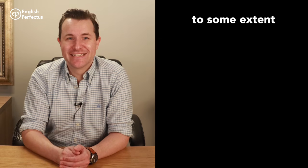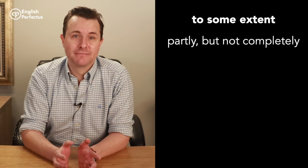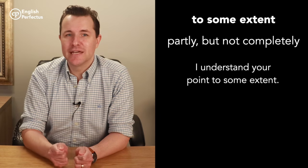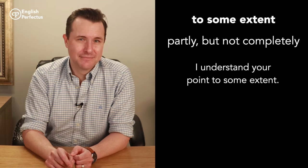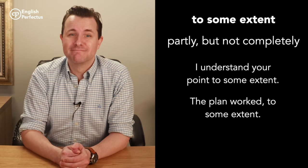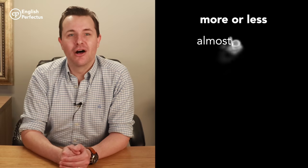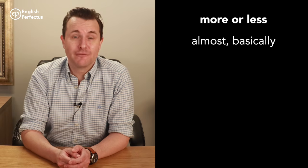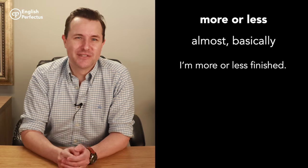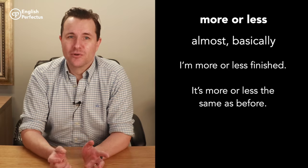To some extent means partly, but not completely. For example, if you agree with part of someone's idea, you might say, I understand your point to some extent. Or if something worked only partially, you could say, the plan worked to some extent. More or less. More or less means almost or basically. For example, if something is nearly finished, you might say, I'm more or less finished. Or if something hasn't changed much, you could say, it's more or less the same as before.